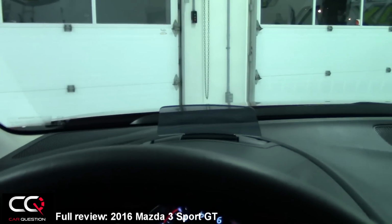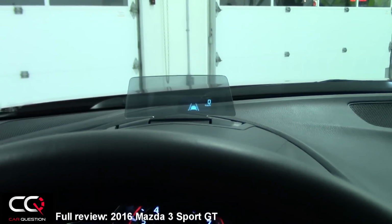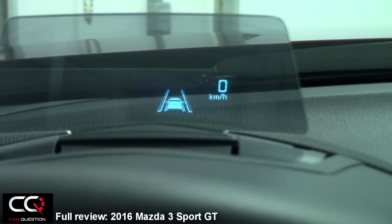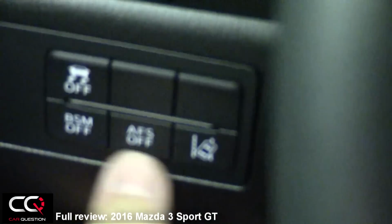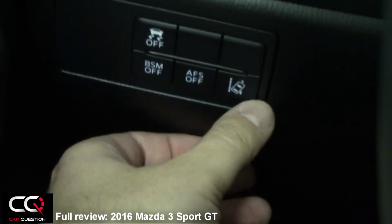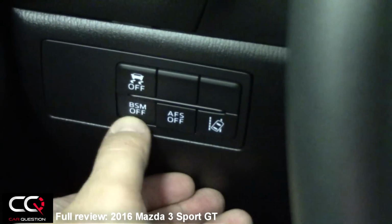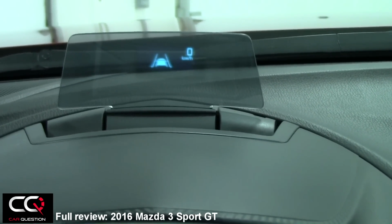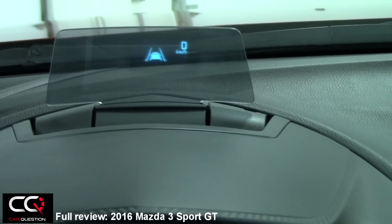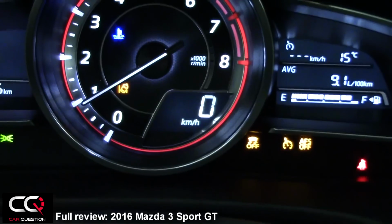So you're going to see the head-up display just go up like that. Mazda 3. I'm going to zoom a little bit. I don't usually do that, but you're going to see your speed. And by the way, you have all your buttons right there. I'm going to just move a little bit back. There you go. You're going to have all your buttons to simply turn on the traction control, stability, BSM, AFS, and also your display. So if you turn on the lane change assist, the lane warning assist, you're going to see that it changes the side of the speed, and you're also going to have an indication right there.